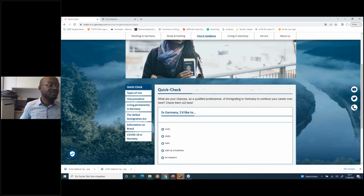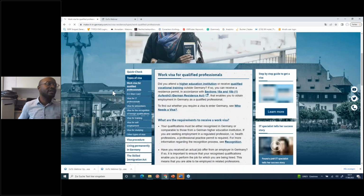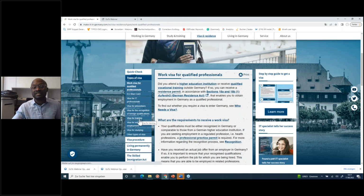Sorry, the internet is a little bit slow. So, types of visa, exactly. You can find information about the work visa for qualified professionals, information about the EU Blue Card or visa for IT professionals. I mean, the different kinds of visa that are available for you. So that's my brief overview of what Make It in Germany is.